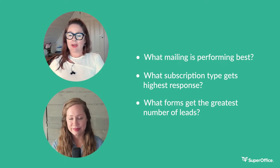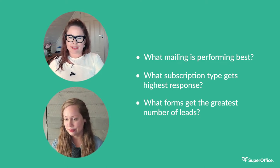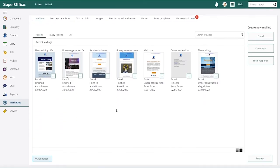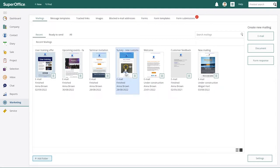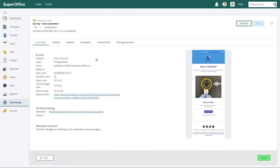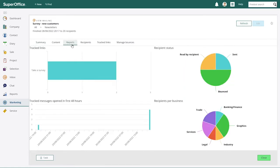That's great. Now, I know you prepared a little demo for us, Jeanette, so please go ahead and give us an introduction. In this demo, we'll look at how you can use SuperOffice to track key marketing metrics and make this available and, more importantly, visible to you and your team. Today, you can see how an individual mailing has performed by looking at the report tab on your mailing, like the example I'm showing you here.